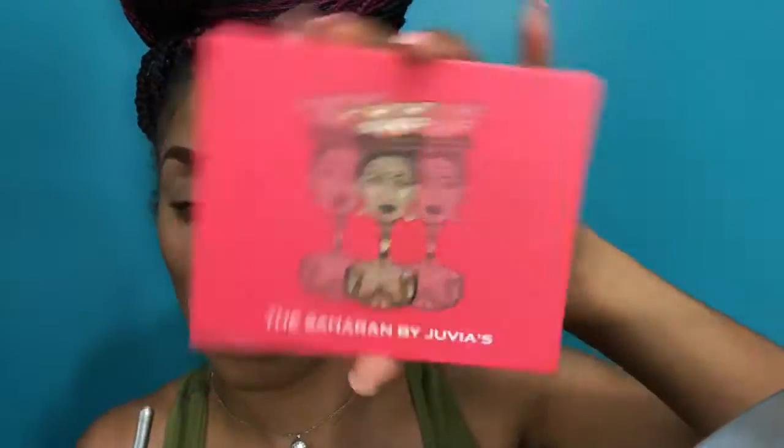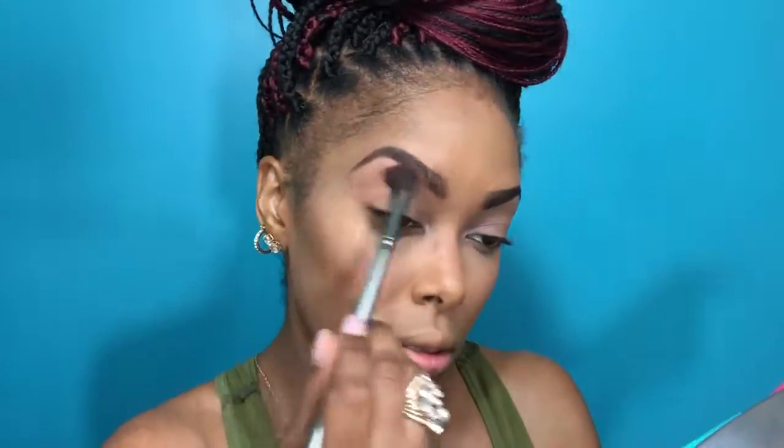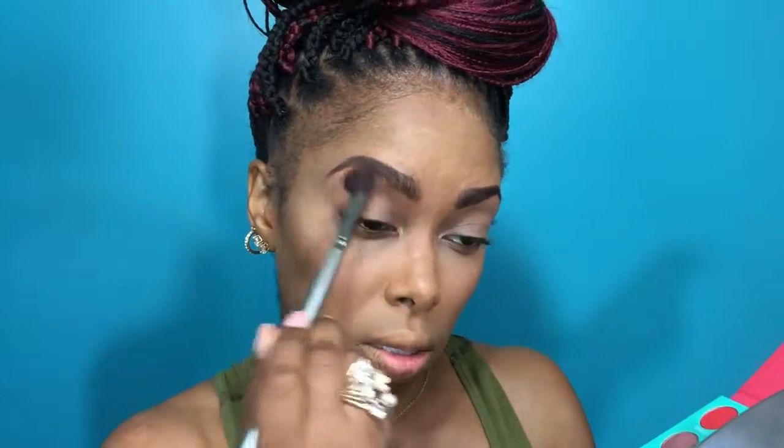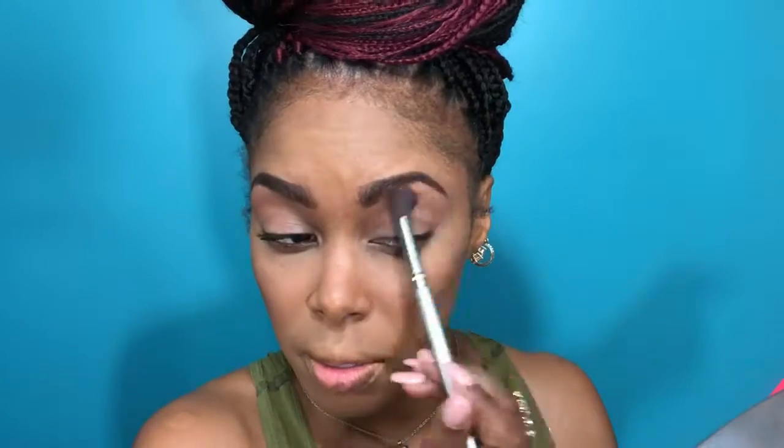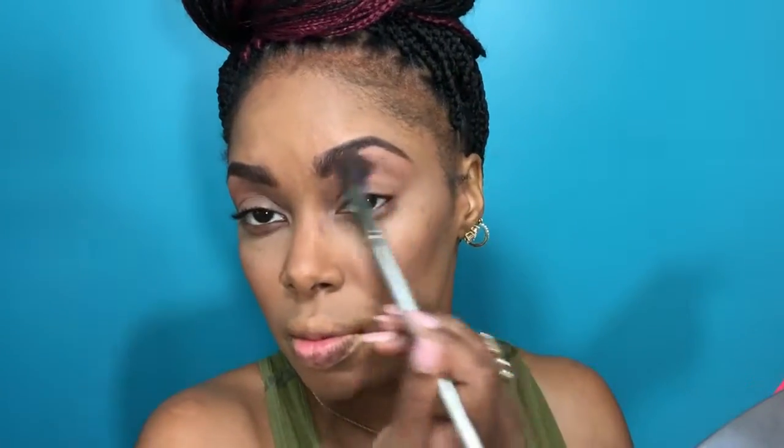And I'm gonna go ahead and use this palette, the SAHARAN palette, and we're gonna pick up a nice light brown color to start for the transition color. So that will be above your crease line. And as usual, this is one of my favorite colors to transition any color from. So I'll go back and forth and use that.